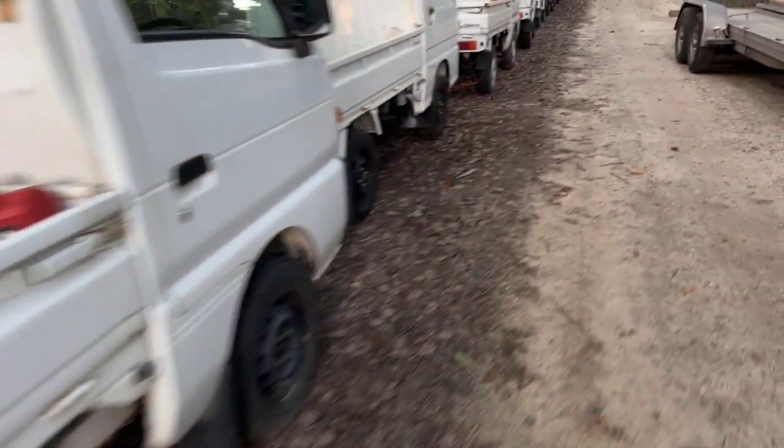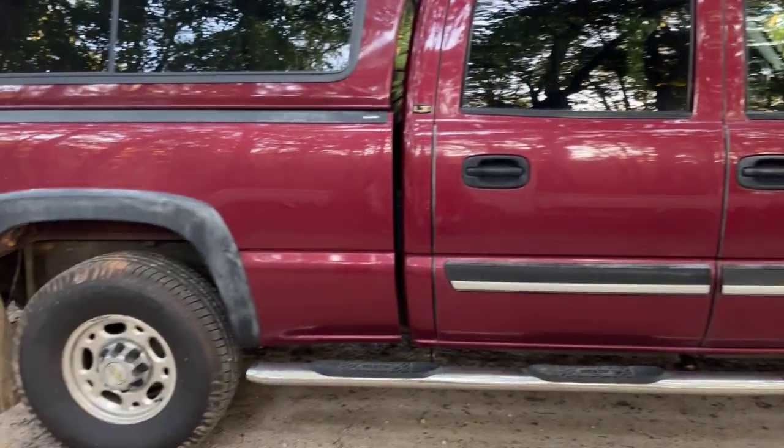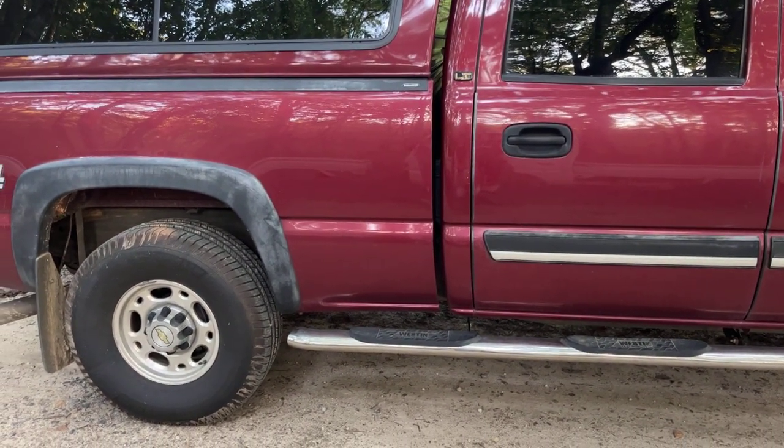Next, we have a Suzuki Carry. I just got this truck back from the mechanic. It needed a new turbocharger, and it had other issues, but the turbocharger, whew, not good news. A turbocharger is a very expensive item, but it runs good now. BD51T 465762.